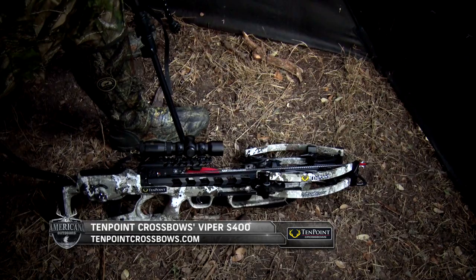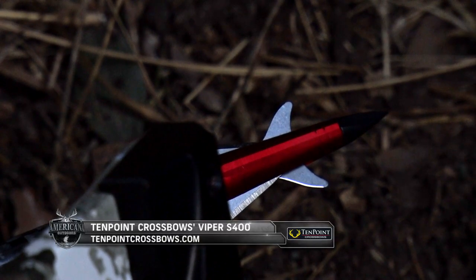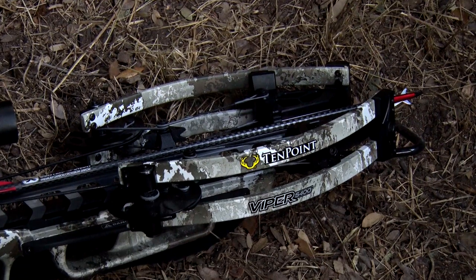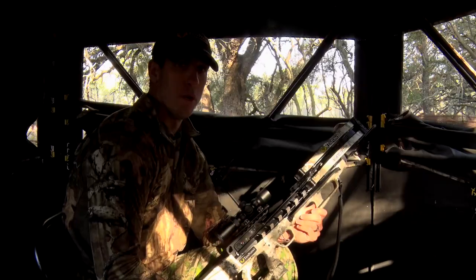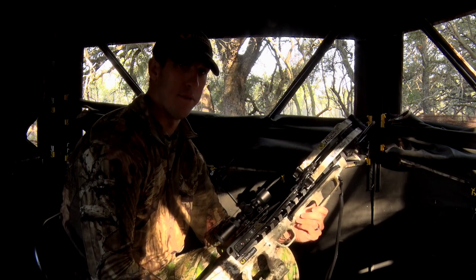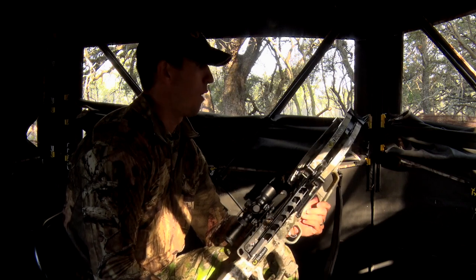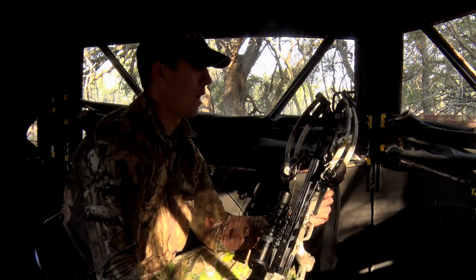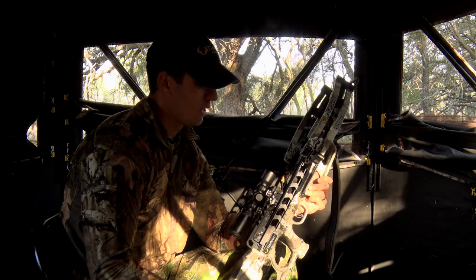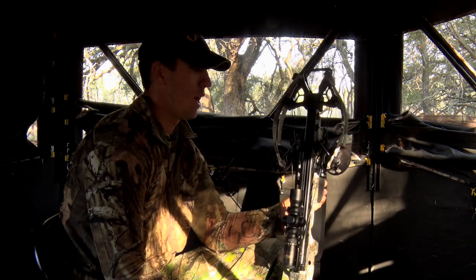Before Brian and Jeff head off to their next hunting location, let's hear a little bit more about the TenPoint Viper S400 Brian is using today. This weekend we're shooting the new Viper S400 from TenPoint. This is one of our new crossbows for 2020. Shoots 400 feet per second. And this is our shortest forward draw crossbow ever. It has our 17-inch micro track aluminum barrel and a 7.2-inch wide bow assembly.